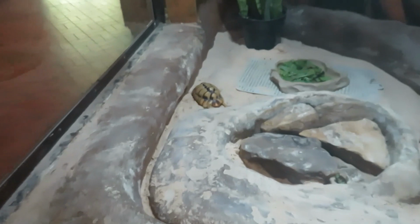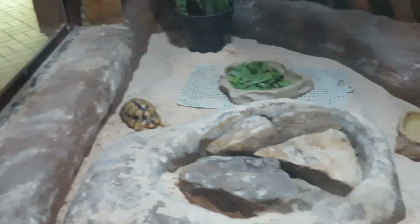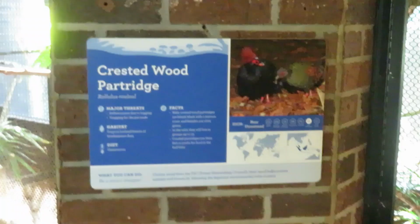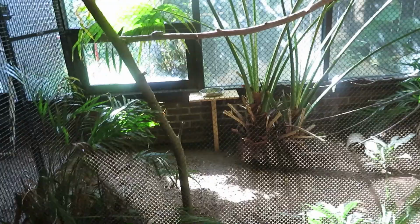The Egyptian tortoise. Egyptian tortoise is right there. Pretty small one. Second one. A crested wood partridge. Two of them right there. This one's a male, one's a female.